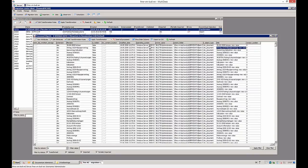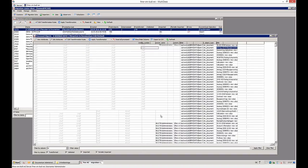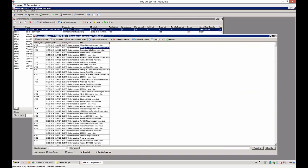Every time you see such a metadata grid, you can first of all show and hide columns. This is just for your convenience, really, to focus on some important metadata you want to change, maybe like this. And we have another option to export the view to a CSV file, to for example import it into an Excel file, and then share it with your stakeholders, right, with the business department or with the end user.